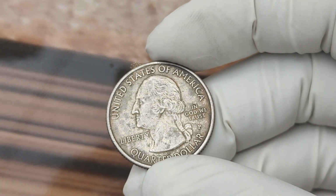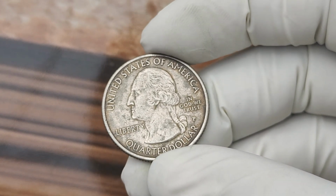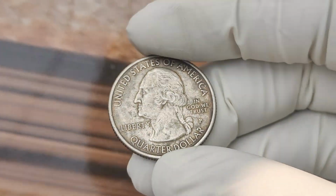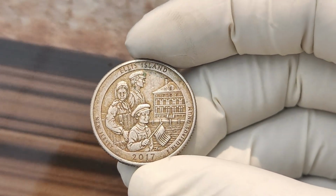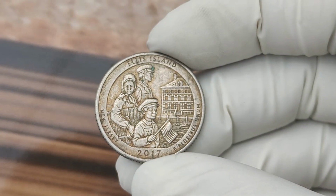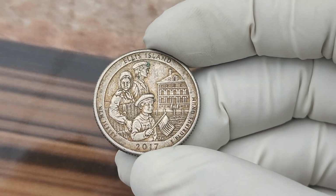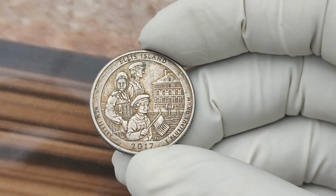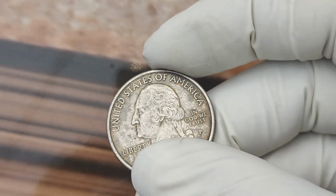But that's not all. There's more to this coin than meets the eye. Now, let's talk about what makes these coins collectible. Most 2017 P quarters are worth their face value, just 25 cents. But certain errors and rare variations have been discovered, and they're what drive the value sky high. Some examples include double dies, where part of the design appears doubled, and major die cracks or chips. These errors are rare and can easily increase the coin's value to hundreds, or even thousands, of dollars at auction.